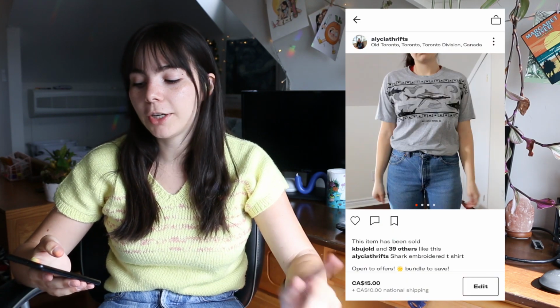Alright, so the very first thing I sold in August was actually on Depop, and it was this shark embroidered t-shirt. I've had this t-shirt for quite a long time. I basically was trying to get rid of it. I was selling it for pretty cheap. It has actually had some interest in the past, but it hadn't sold. So now it finally sold, which I was really happy about.